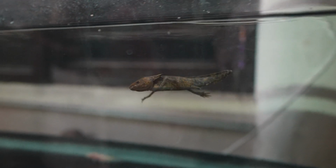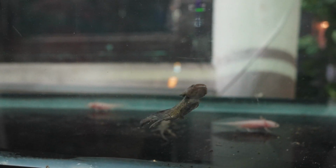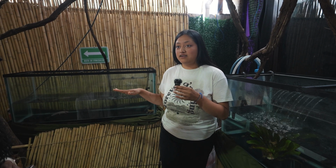I don't think that name suits them because they are very cute, but it means monster of water because of a legend. In Aztec mythology, Xolotl was the god of fire and he had to sacrifice himself to create the sun and the moon and the day and the night. But he didn't want to, so he ran away and transformed into an axolotl for hiding inside the water. That's why we call them axolotl, because of Xolotl.